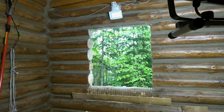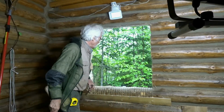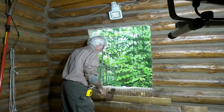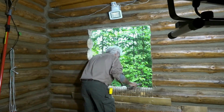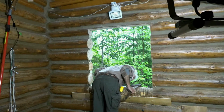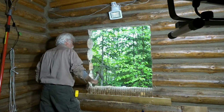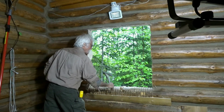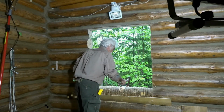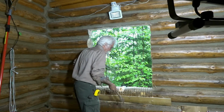Fun stuff. Busting out my cut, and I get to take that stupid netting off. All right, we might have to make some adjustments, but all right. Okay, that's nice.